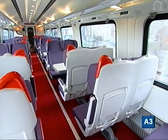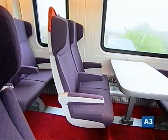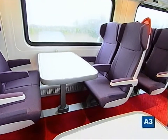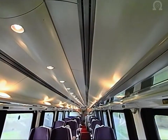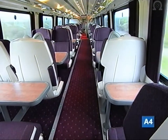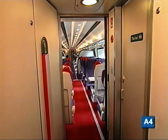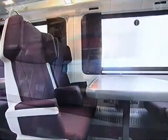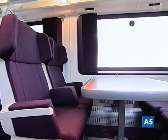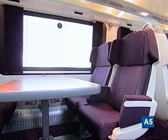The A3 vehicle only appears in a 9-car unit. It has standard accommodation with a central luggage stack and a space-saving toilet. Standard and first class are combined in the A4 vehicle, which also has a space-saving toilet. Only 4-car units feature this vehicle. The A5 vehicle is only used in 9-car units and has first accommodation throughout. The A5 also has a space-saving toilet.